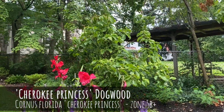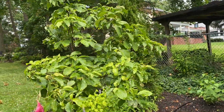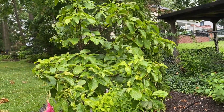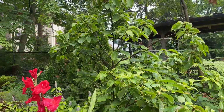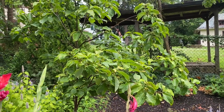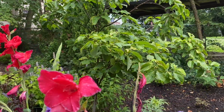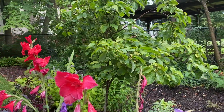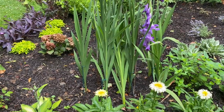Cherokee Princess dogwood tree. I unnetted it yesterday, and we do have cicada damage on it. Every single branch on this tree has slits from the females laying their eggs into it. So I'm just crossing my fingers and hoping that these branches are thick enough to withstand that and that we won't lose any more limbs. I did lose about four or five limbs to the cicadas. All right, it's looking nice.